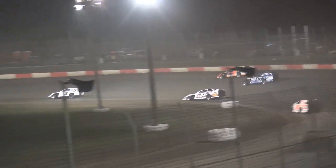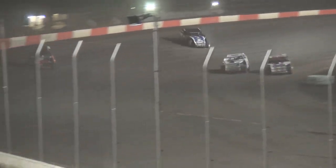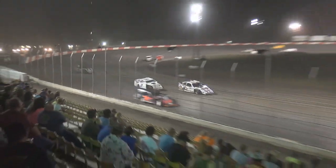Lap traffic here coming into play as Vanderbeek goes back low. Benninger on the high side gets a little bit loose up there, but hangs on to it. Good battle up front between your top 2. Vanderbeek now, as Mike Eisenhut pulls off that low side, Vanderbeek with Benninger still your race leader. This is lap number 15, I believe.